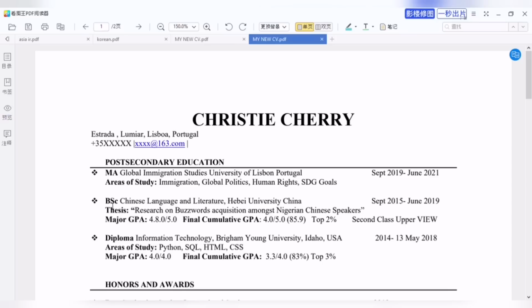And then this BSc also. So for BSc, let's say you've already graduated. How are you going to put it? You can as well put these areas of study here before your thesis and major, so it will have 4 in total. But let's say you don't want to put it, this is how you can put the name of your school, and you see that like my MA, BSc, I use bold for it.